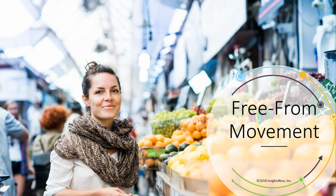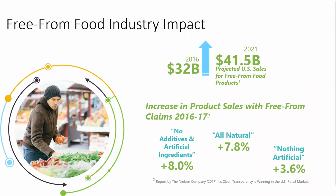All right, so the free from food movement. It's not just food, it's the free from movement, which includes food and non-food. We'll talk a little bit about non-food at the very end today. It is something that is radically changing and impacting consumer packaged goods today. Some statistics: the free from industry impact for food is projected to be over $40 billion in U.S. food sales by 2021.